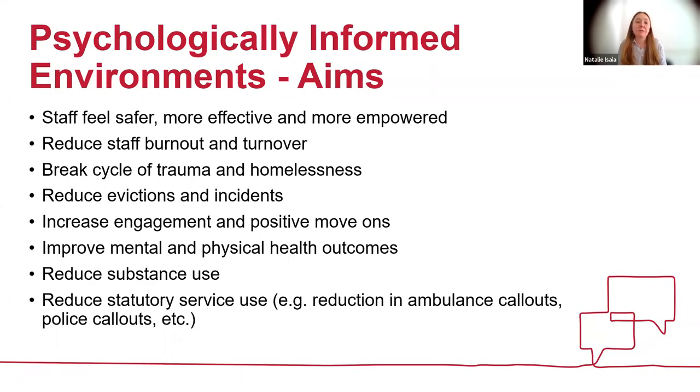So psychologically informed environments, if you are implementing these, what you want to see is that your staff are feeling safer. Your staff are feeling more effective and more empowered. So again, PIEs are not just about the clients, it's very much about the staff as well. And you'll see reduced staff burnout and reduced staff turnover. So the whole environment is more empowering for everybody. You're trying to break that cycle of trauma and homelessness. So that's everything I was just saying on the last slide.